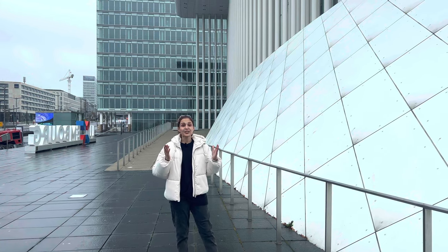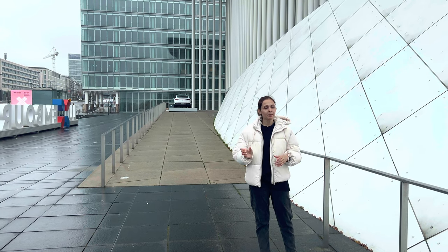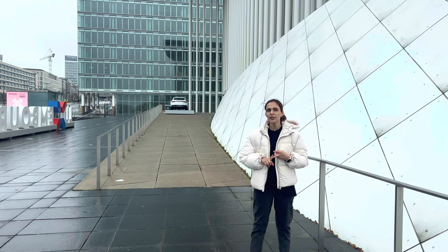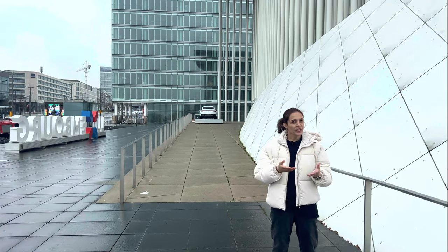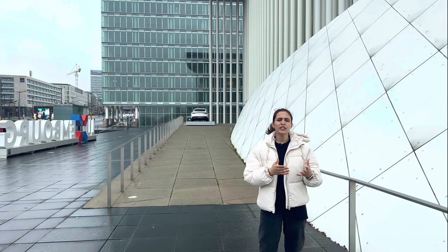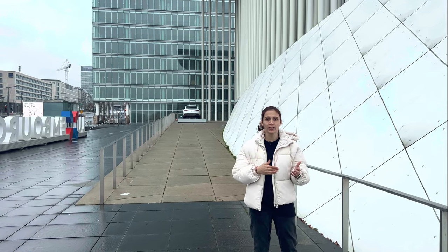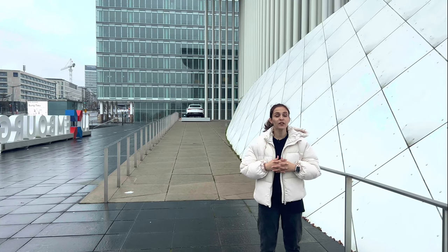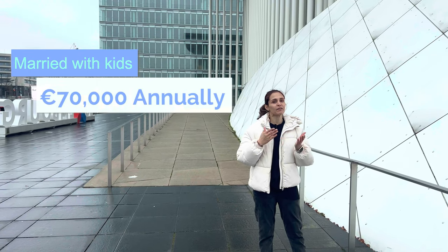Now let's discuss the salary for IT people in Luxembourg. We cannot quote the exact figure because salary differs based on factors like what experience you have, where you are relocating from, what your skill set is, which company is hiring you, etc. So we cannot quote the exact amount, but the average salary for an IT person here is 55 to 60,000 euros per year. That is sufficient if you are moving single or moving with your wife. If you are moving here with your children as well, in that case, you should ask for 65 to 75,000 euros per year.